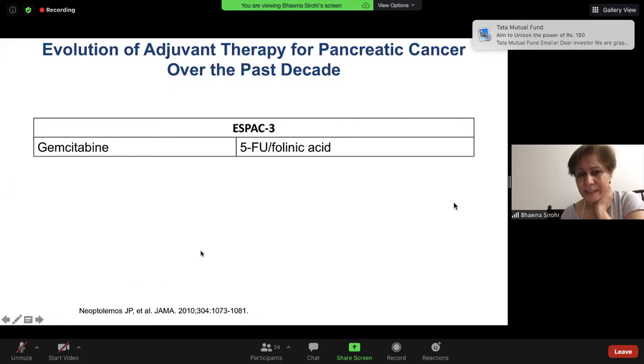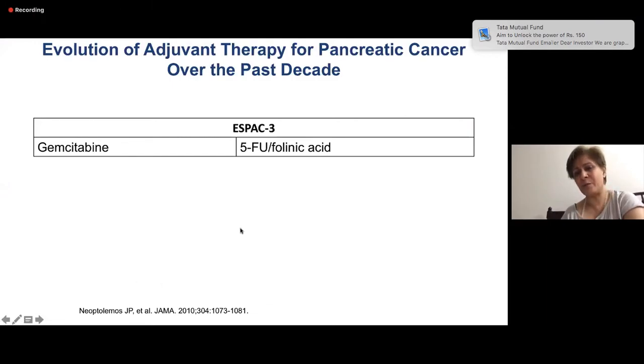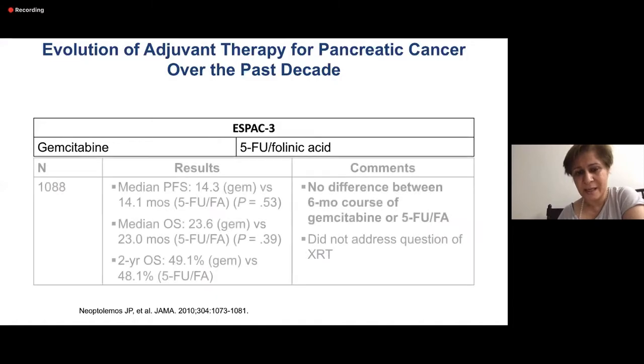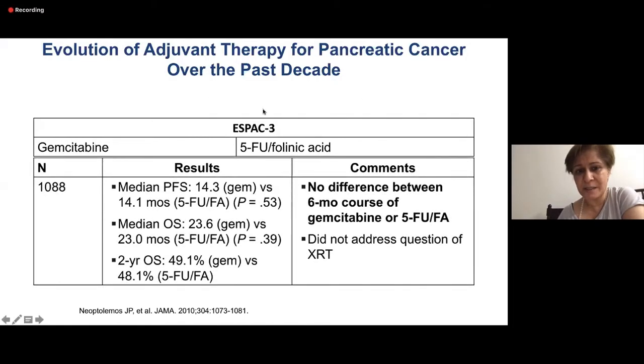Looking at SPAC3, it was also one of the studies which included patients with periampullary adenocarcinoma. And in India, we tend to see more periampullary patients compared to the West. So this randomized patients to gemcitabine versus 5FU, again, more than 1,000 patients. You've seen in the earlier trials, the number of patients was between 250 and 300.